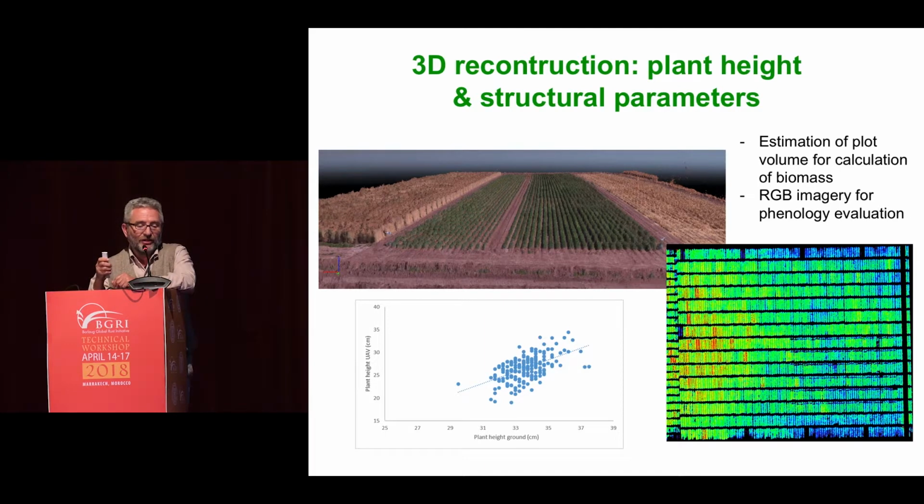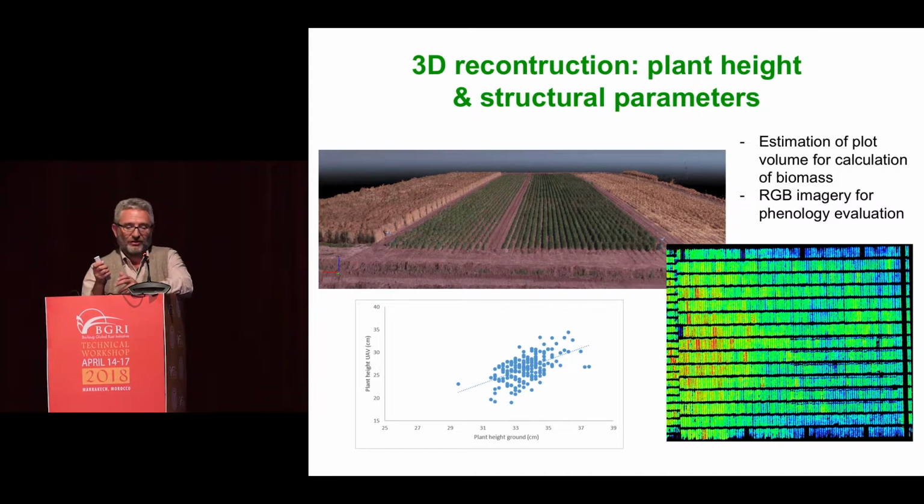Other kinds of opportunities are, for example, here we see a 3D reconstruction of this, not a photo, that's a 3D reconstruction showing plant height. And what we would hope to do with this is to find ways, for example, to estimate biomass. Biomass, such an important trait, so rarely used at a breeding scale because it's not that straightforward.